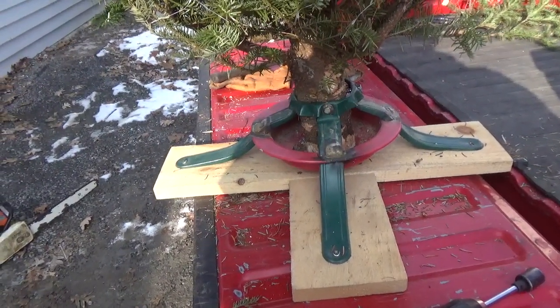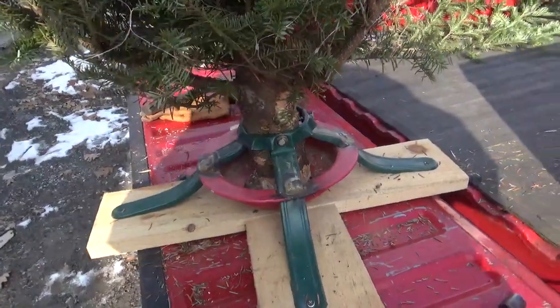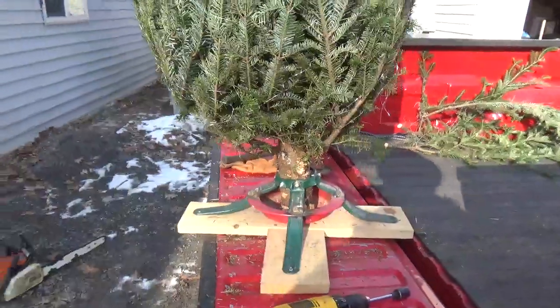Now she'll be in there making room for the tree. I think I gotta move some furniture for her, so I guess I gotta go do that.